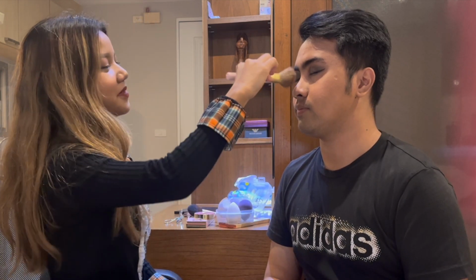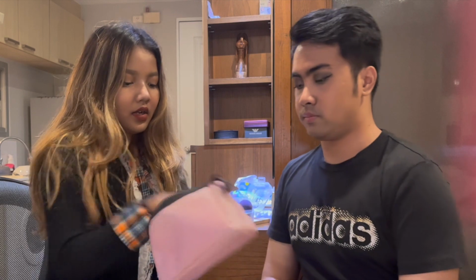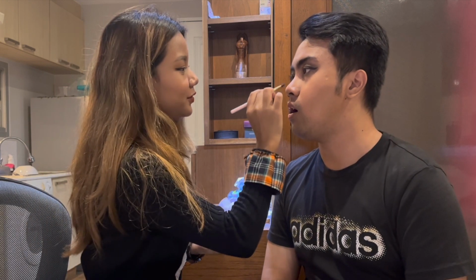Okay. Smoky eyes and pinky cheeks. Is that good or not? Very good. I'm so creative. Yes, I guess. Right? You can look in the mirror later. And then I'm gonna highlight his nose. So I have to use my highlighter, small one, and I'm gonna take a small brush. I just broke it a few minutes ago, so I think I need to buy a new highlighter.